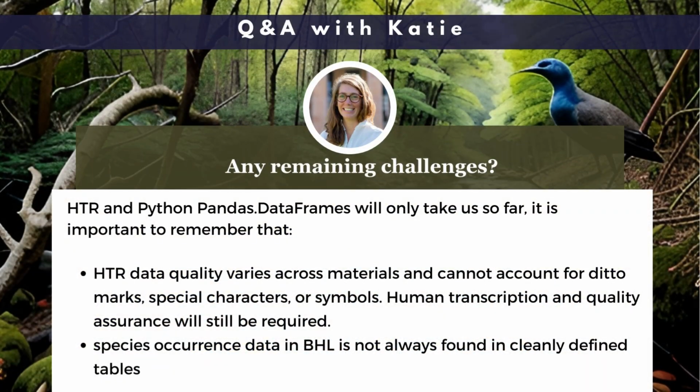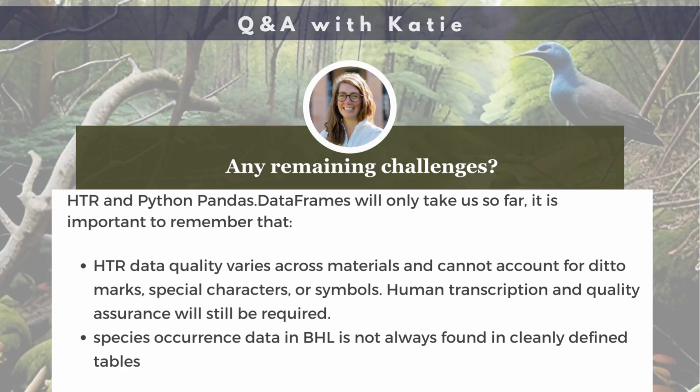While Katie's work is incredibly exciting, she points out that HTR, while improving, has varying data quality and cannot interpret ditto marks, special characters, or symbols. Additionally, not all species occurrence data in BHL appears so cleanly in columns and rows. This workflow cannot be applied to narrative accounts such as a collector's journal or a diary.